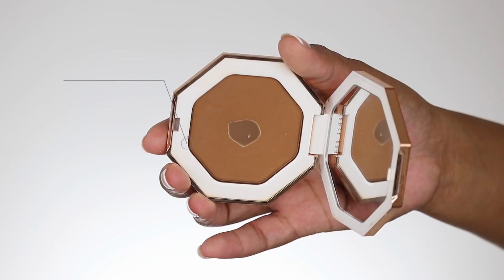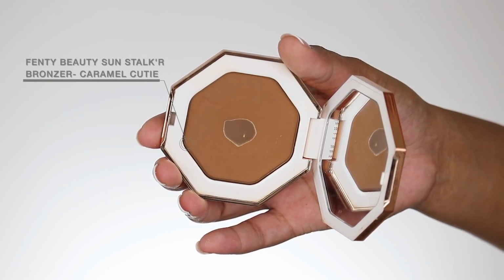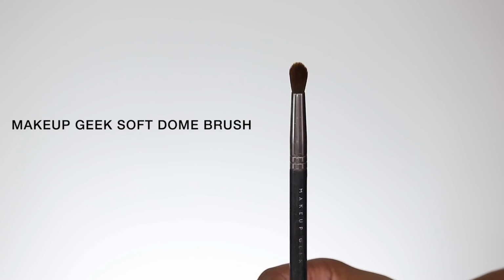But I don't contour anymore. I like to bronze, and of course we gotta go in with Fenty Beauty, Fenty Booty, period, because you already know they be coming through with the drip drip. So I go in with Caramel Cutie, and I take a nice soft dome brush.